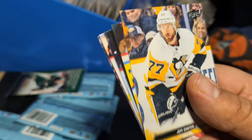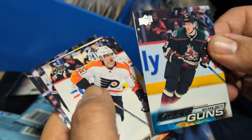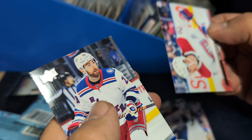Here we go, Jeff Carter, Johnny Gaudreau, Verhaeghe, oh, another Young Gun, Nathan Smith, Yamamoto, Cole Caulfield, Barkley Gaudreau.